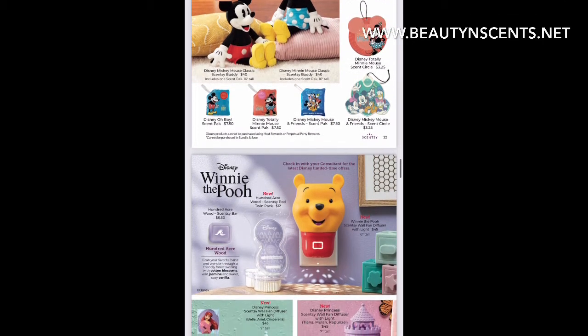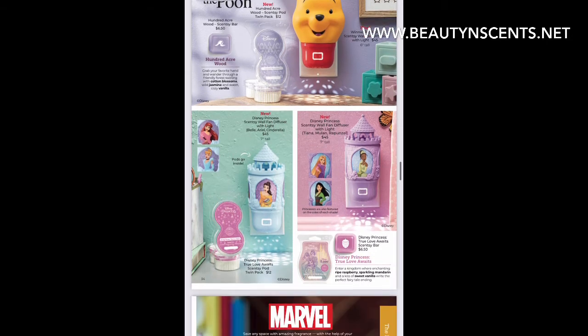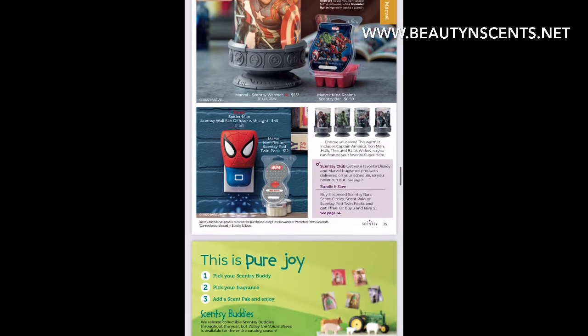So now Winnie the Pooh, look at that one. That one's new. And all of them, look at all of them. They all have the night lights. So the princess ones and the new Winnie the Pooh one with the 100 Acre Wood Scentsy pods. Awesome. Marvel is back. We also added a light to Spider-Man. Love it.